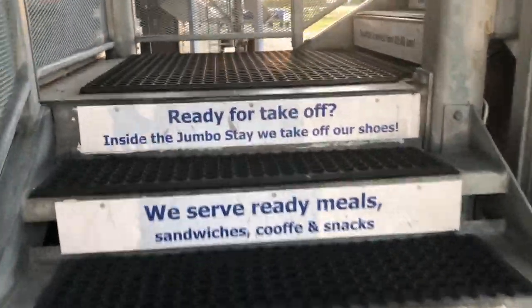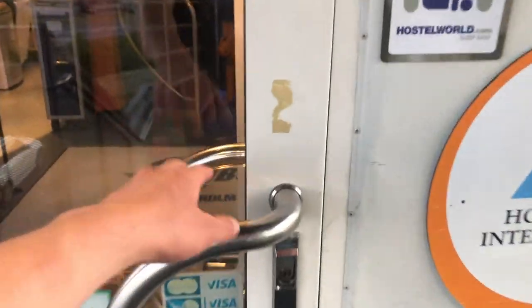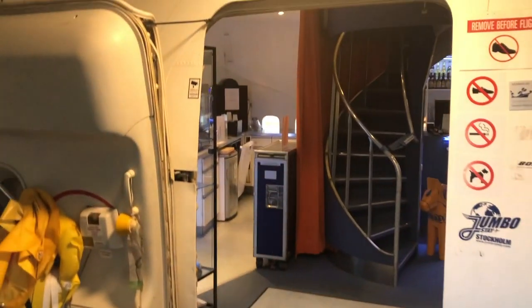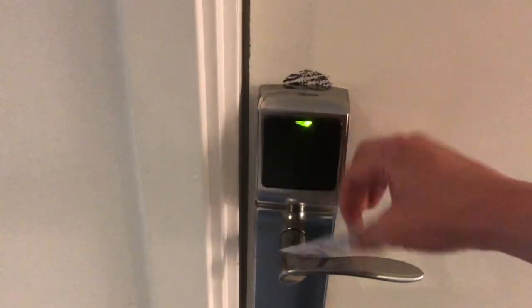First off, one of the best parts about this hostel is its convenient location in the middle of Stockholm Airport. It's also a much cheaper alternative compared to the on-site airport hotels. So anyways, the first thing you do when you walk in is take your shoes off. The hostel is treated like you're walking into someone's house, and as you can see, they have shelves for all the guests. You'll then walk up to the front desk where they'll hand you your room key. For my stay tonight, I picked a 1-bed, 1-bath room. Everything I need just for one night.